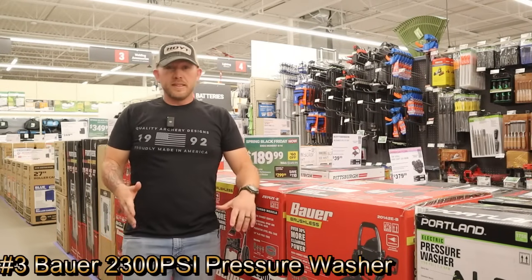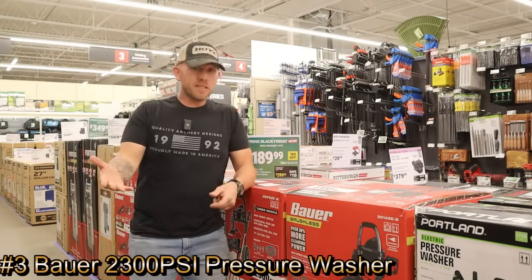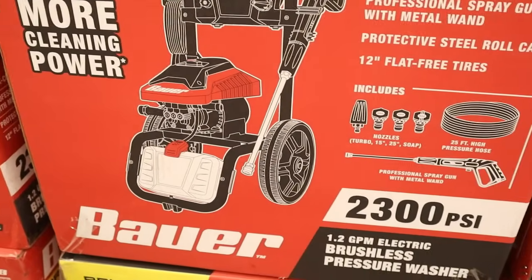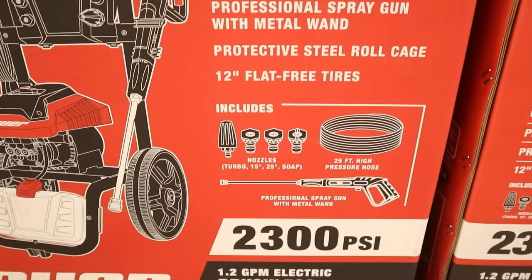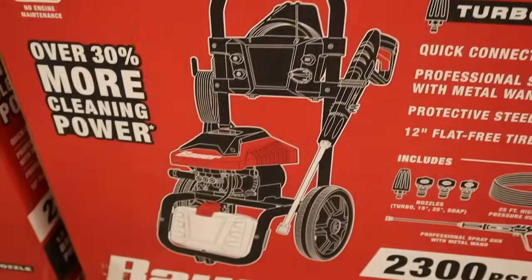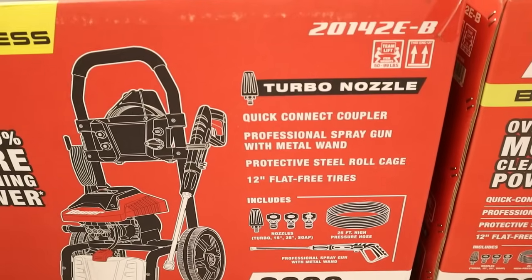So number 3 on the list is the Bauer 2300 PSI pressure washer. Now we actually got this like, I think a month and a half, 2 months ago, and we got it specifically to redo the roof on our little rental. This thing is pretty awesome. It's got a ton of power. It comes with several different nozzles and we use it quite a bit. Dad was washing his truck with it like a week ago.